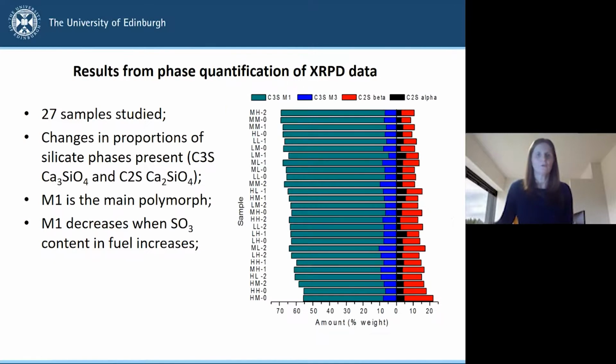So we did a lot of phase quantification, and we were looking at changes in the proportions of the phases identified as a function of the sulfate content, for instance. We always found that alite M1 was the main polymorph, so this green band here, but we could detect another alite polymorph present as well, M3, and belite, which is C2S, another calcium silicate phase, we could also identify the presence of two polymorphs. And we found that the amount of M1 decreased as the amount of sulfate from the fuel content increased.